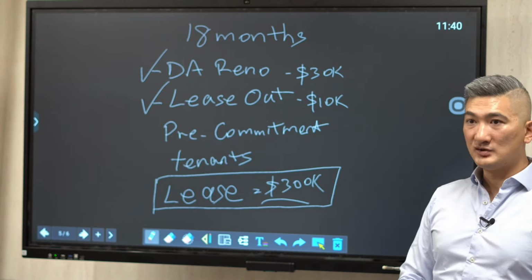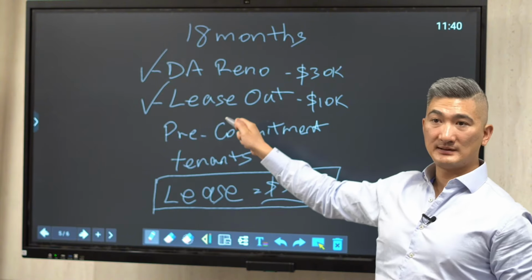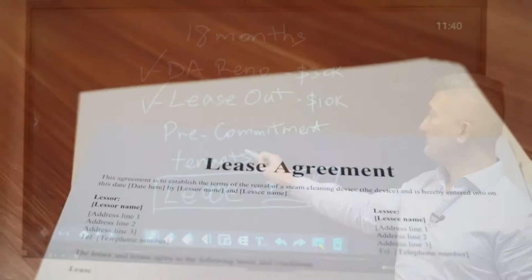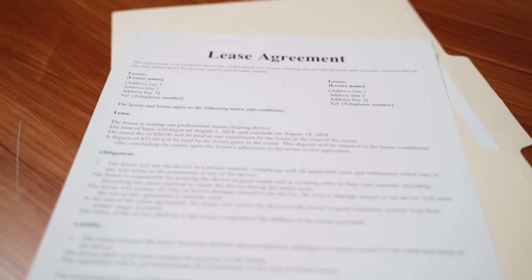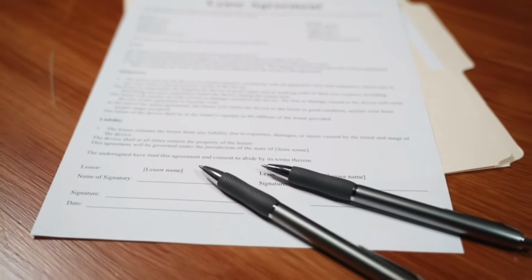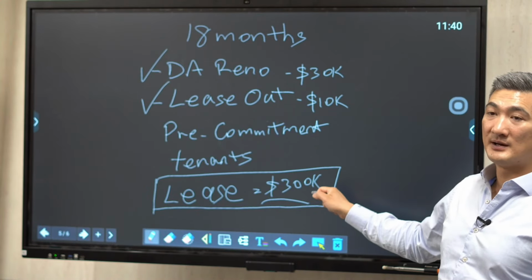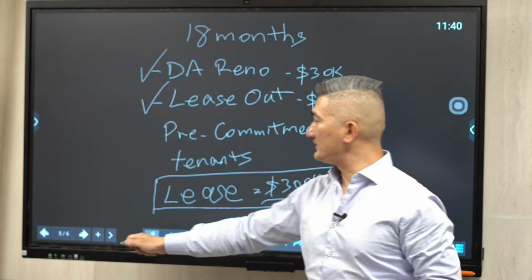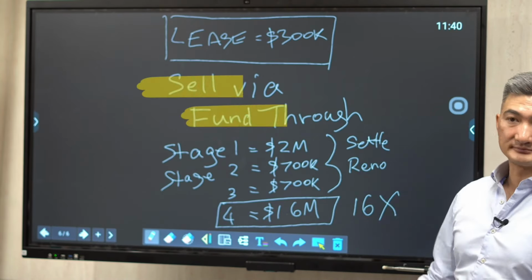And if I execute properly, and I execute the DA properly, I execute the lease campaign properly, I should be able to get a pre-commitment from tenants, because that's the most important thing, is getting 3 tenants to pre-commit to the property. Once the lease is signed, I can then take that to an investor, and then I can sell it via fund through using this method.